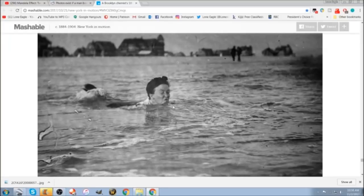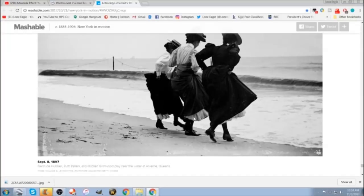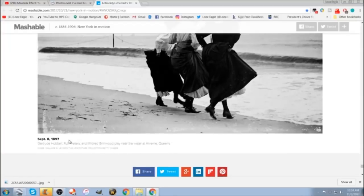1897. She should be blurred. We shouldn't see these waves like that, in my opinion. Nice picture. Look at that. Beautiful. 1897. Gertrude Hubel, Ruth Peters, and Mildred Grimwood near the water at Avenue, Queens.